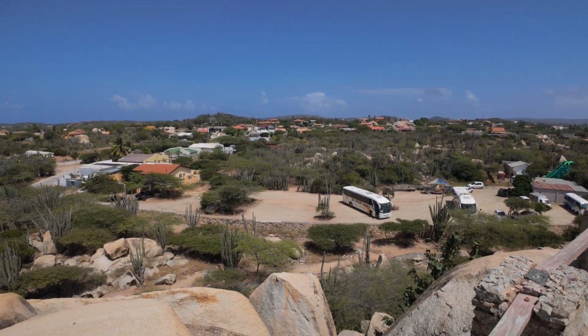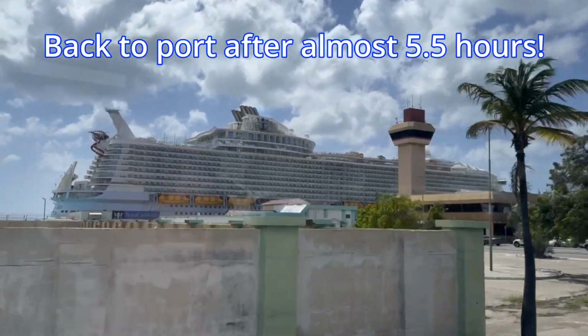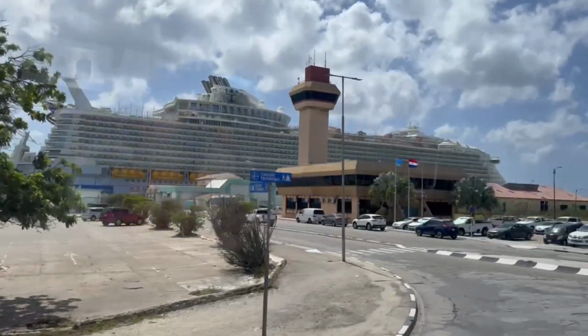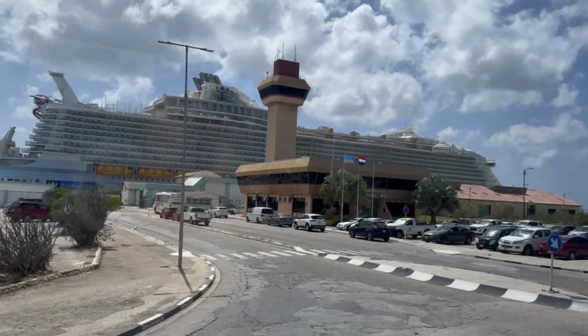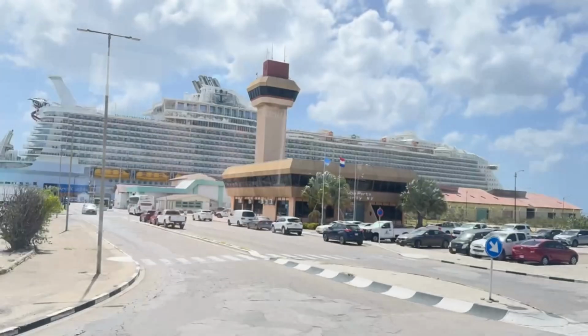We really enjoyed the excursion overall. It gave us a great idea of what Aruba is like in the non-resort, non-beach areas, and we definitely want to visit again. If you're considering booking this excursion, we hope this helps you have a better experience. If you've been to Aruba, what would you recommend we try next time?